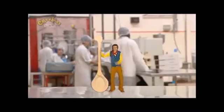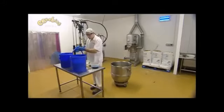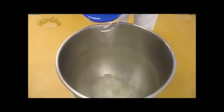We're here! I'm so excited! Aha, this is where icing is made. Icing is made in lots of different colours. What colour do you think we're going to see today? Hee-hee! That's blue! Blue icing!